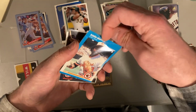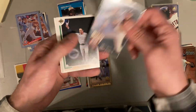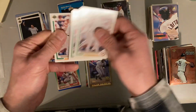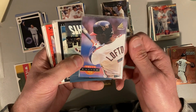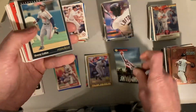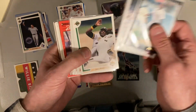There's an Eddie Murray, '87 Fleer. Scott Cooper. There's another handful of Nolan Ryans there. Cal Ripken. So lots of duplicates in this one, but at least they're duplicates of good players and good names. Look at that Kenny Lofton. Good shot from behind there. Hey, look, it's Clyde the Glide. So that's our first basketball card of the set here. There's a Kenny Lofton Rookie Cup card.